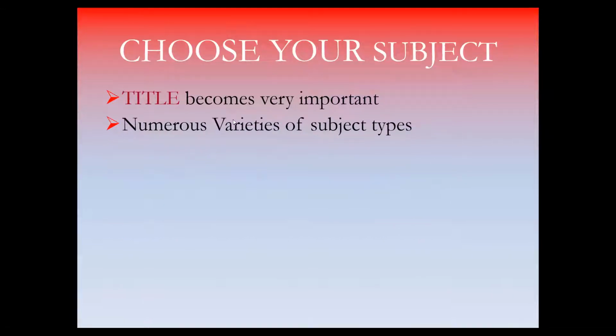Okay, choosing your subject. The title becomes very, very important, and your subject becomes very important. As I said, there are so many varieties of subject types. If you're a thematicist, pardon me if I use the word topical, you choose a topic and you put together a series of postcards which develop the topic. It could be butterflies, or there was an exhibitor here in the US that did an exhibit called Buzz, and it was all about mosquitoes. It was quite clever and quite hilarious.